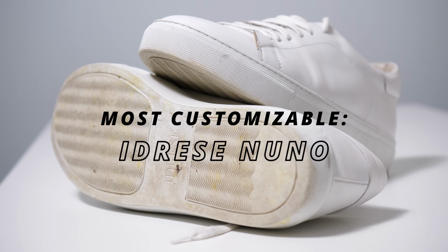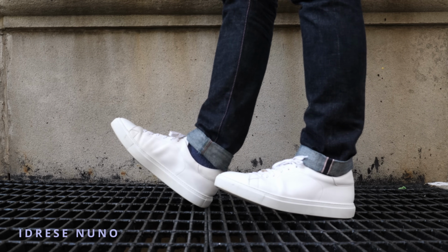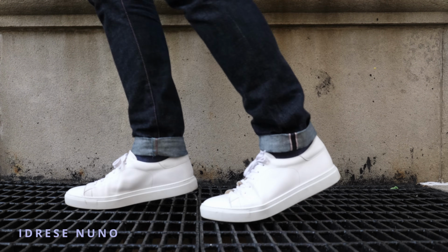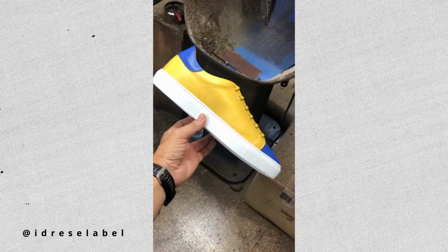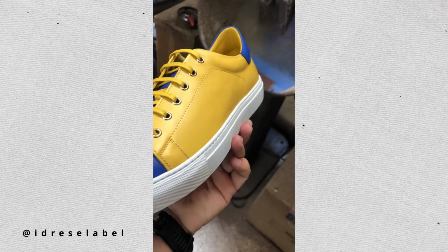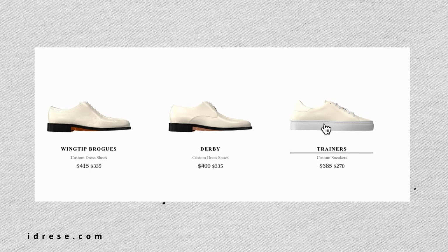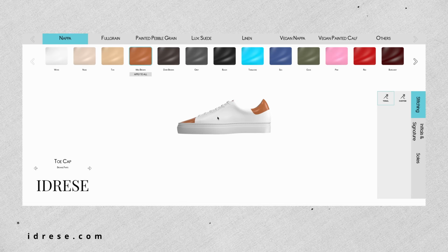But next I want to quickly touch on Idrese for guys looking for custom leather sneakers. Like if there's something in your mind's eye and you just can't find the kind of leather sneaker you want in any of these brands, you can get custom sneakers made to your specs. There's a really cool kind of thing on their site where you can design it yourself, and they get them made and sent to you in under a month, which is like very, very fast for custom shoes.